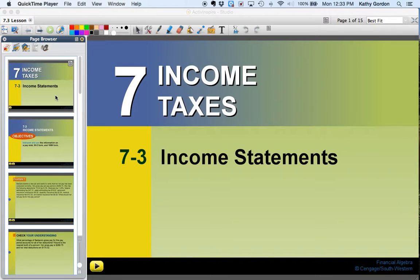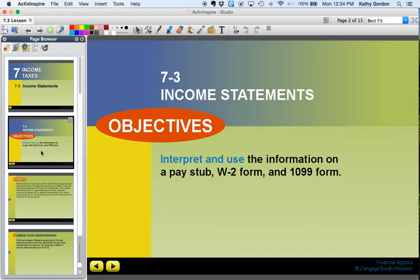Okay? So what usually happens is that when you start a new job and all of the paperwork you have to sign, one of the forms is going to be called a W-4 form. So there's W-4 and there's W-2. The W-4 form is the one that you sign when you start working. And part of what you're going to put on the W-4 form is an indication of how much money you want withheld from every pay period to be put toward your taxes.